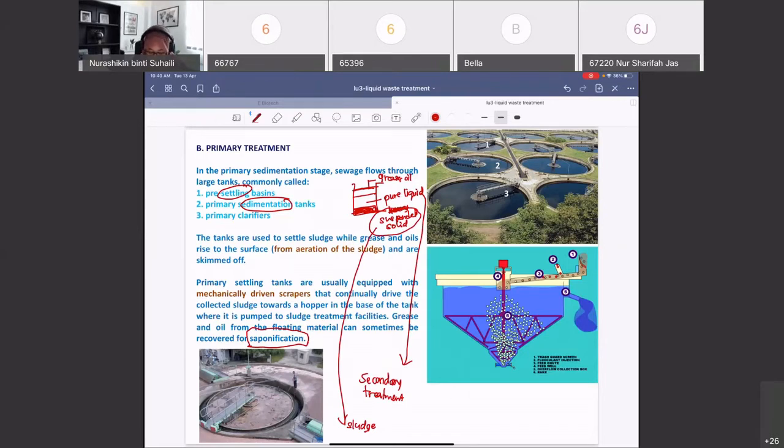So what happened to this sludge? This is actually organic matter. When we say organic matter, it is produced from biological sources. It can be from organisms like plants, from animals, even human poo. That is also organic matter. So that is sludge. What happened to this sludge?